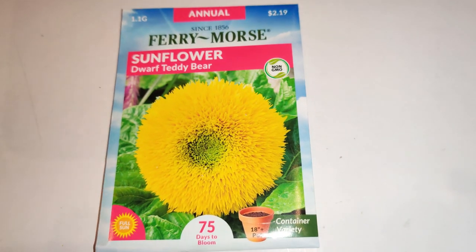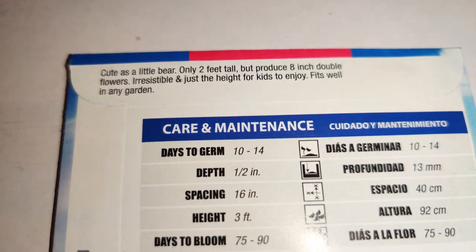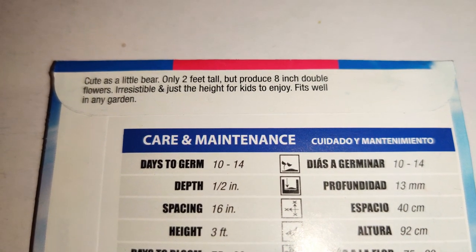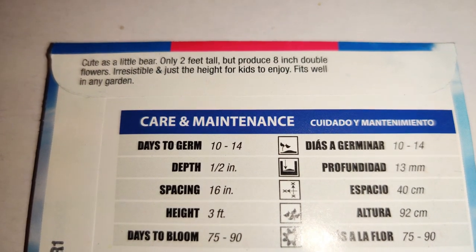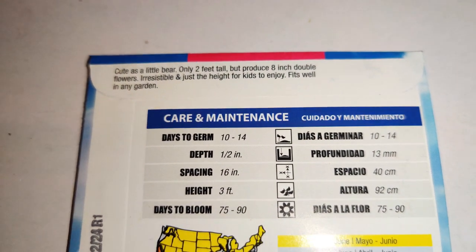It's so adorable. Back here it says only 2 feet tall, but over here it says 3 feet tall. So, I mean, I'm sure it varies. Produces 8-inch double flowers, irresistible, and just the height for kids to enjoy. Fits well in any garden.